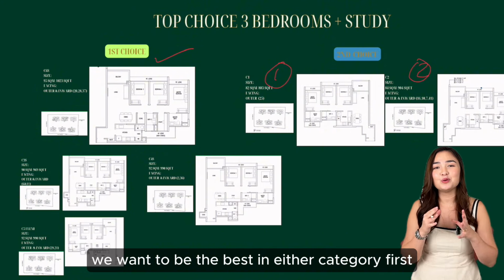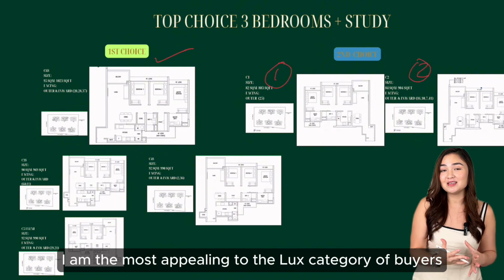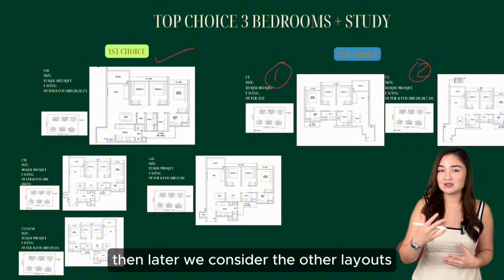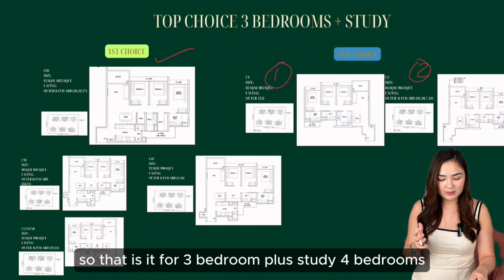Now the other in-between sizes, you can go for them, but I wouldn't prioritize them. And the reason is we want to be the best in either category first. So either I am the most appealing to the luxe category of buyers, or I am most appealing to the upgrader pool of buyers. Then later we consider the other layouts. So that is it for 3-bedroom plus study.